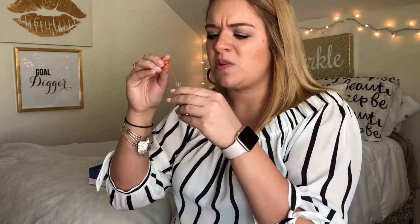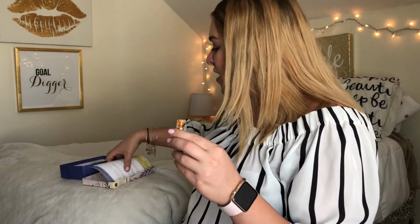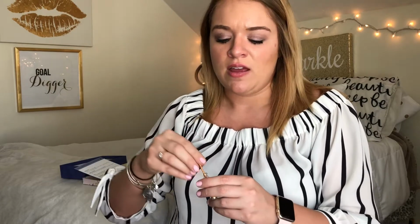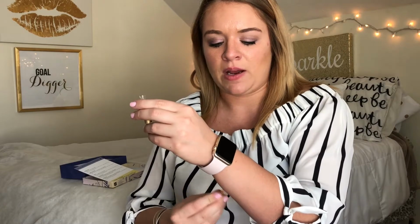But ooh, it smells very floral, and the card here says that the heart of the scent is pure walk-in-the-garden bliss, blending jasmine rose with herbal green notes, which might explain why I'm not necessarily loving the scent, because we know I don't love jasmine on this channel. But I will go ahead and put a little bit on my wrist to see how it wears.